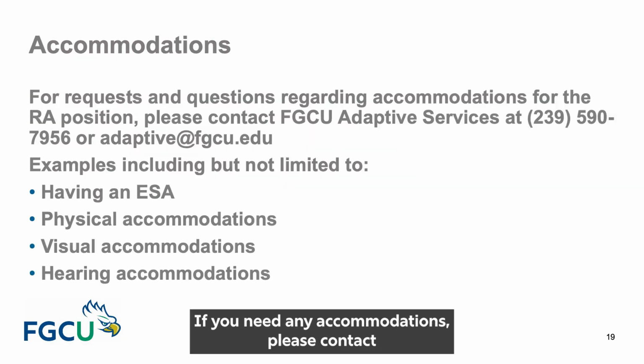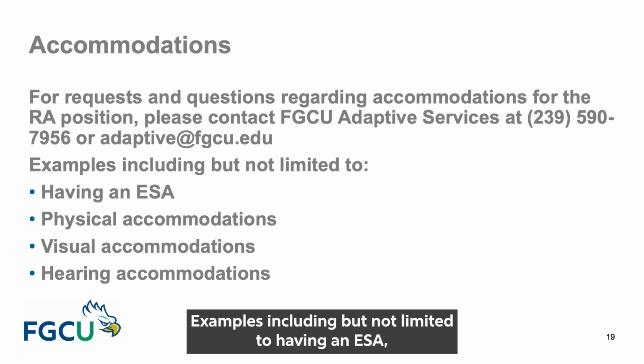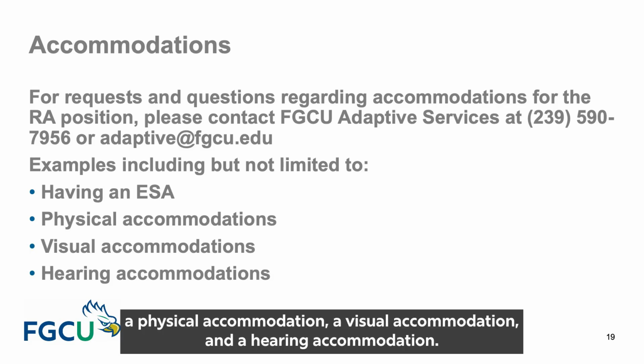If you need any accommodations, please contact FGCU Adaptive Services at 239-590-7956 or email them at adaptive@fgcu.edu. Examples include, but are not limited to, having an ESA, a physical accommodation, a visual accommodation, and a hearing accommodation.